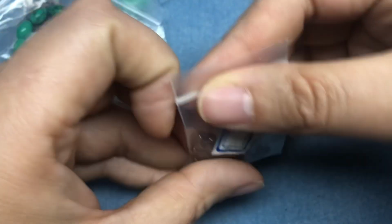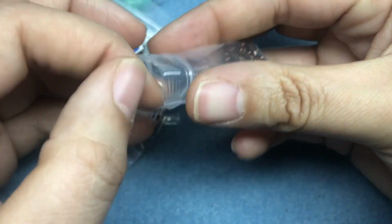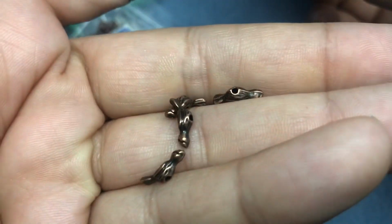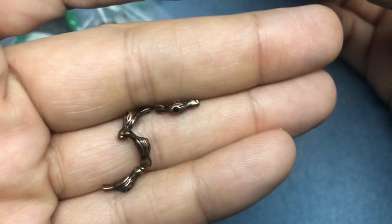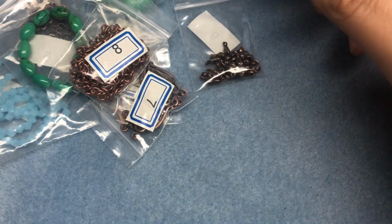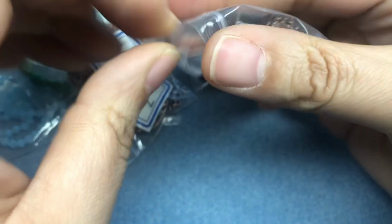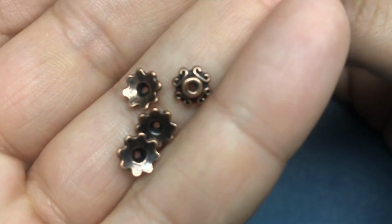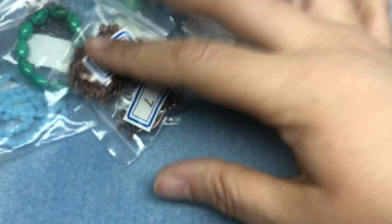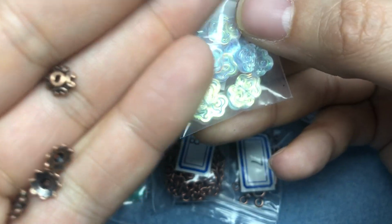Number nine, we have 20-piece 12x4mm bird spacers, lead and cadmium free. These are so cute. I think I have these in gold, maybe, but they're so cute. I love those. Adorable. Number 10, a 30-piece 7mm swirled bead cap, lead nickel cadmium free. Oh, they're cute. Look at that. I love them. Those really echo the swirls that are on the clouds, like perfectly.